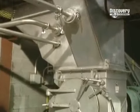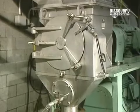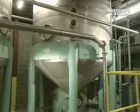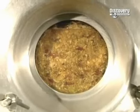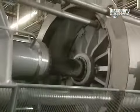The apples are cut into little pieces in this grinder to produce gratings. Enzymes are added which break down the cellular structure of the fruit, allowing for maximum juice extraction. Next, the gratings are transferred into maceration reservoirs, where they'll stay for 60 to 90 minutes. Then the juice is extracted.